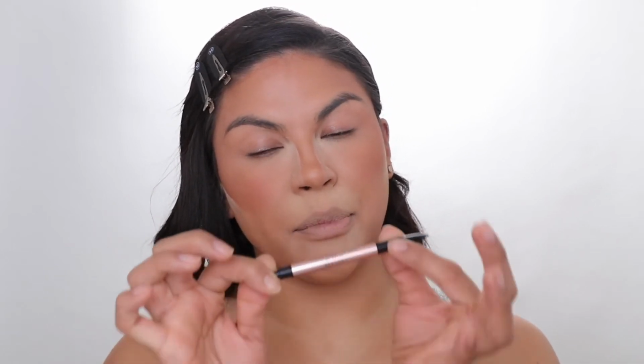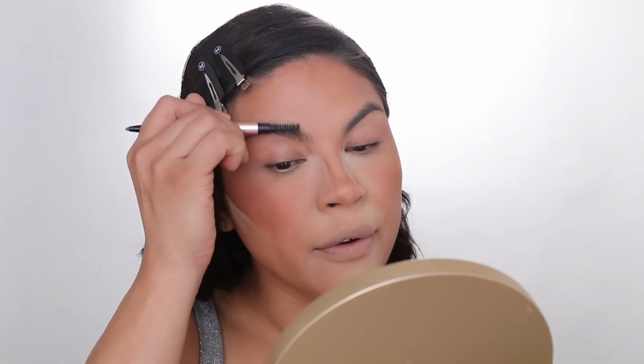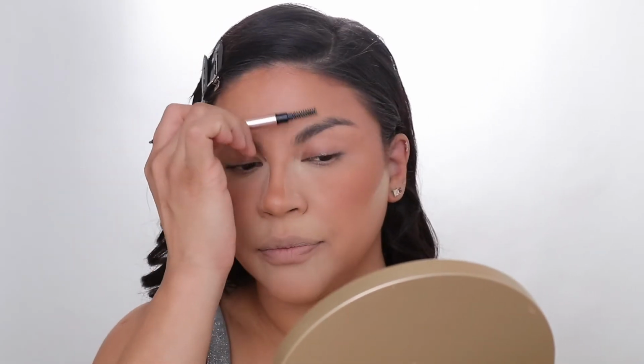Okay, so you guys know how much I love my Benefit Precisely My Brow. It's my go-to. I feel like it's always going to be a staple. But lately I have been using this Lawless Shape Up Soft Fill Up Brow Pencil in the shade Oak. And when I tell you, it is the perfect color for me. So I use 4.5 in the Precisely My Brow. And I feel like I can either go 3.5 or 4.0.